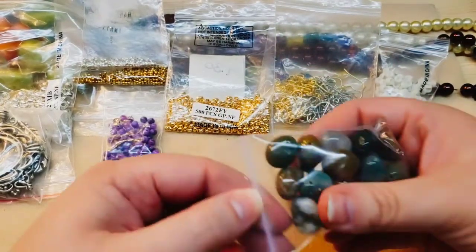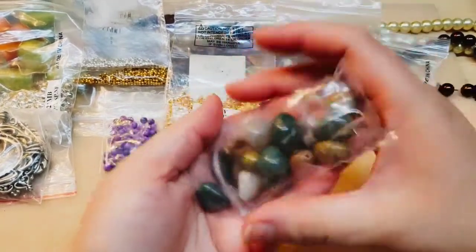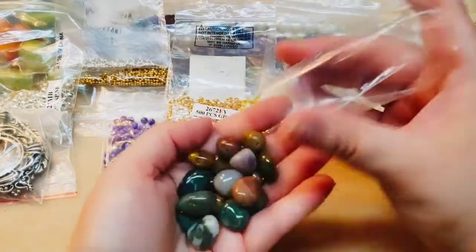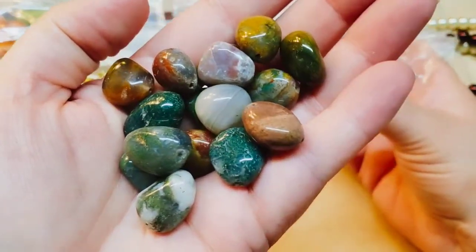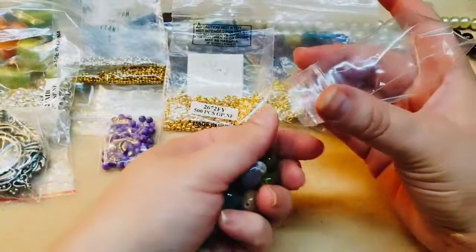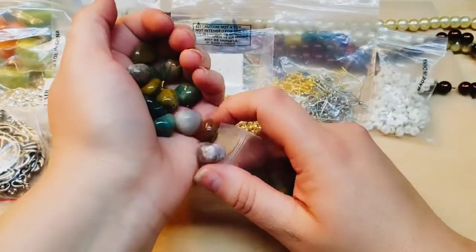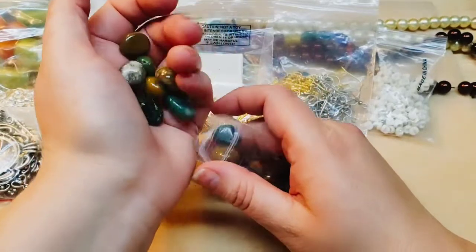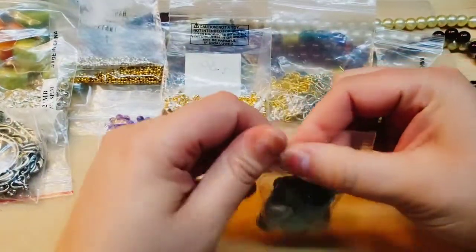Then there is a bag full of pebbles, and I'm going to say these are probably jasper. And they do have holes drilled in them so that you can use them as a pendant, a focal piece in some of your jewelry pieces. But I would say they're a jasper or an agate, one of the two.